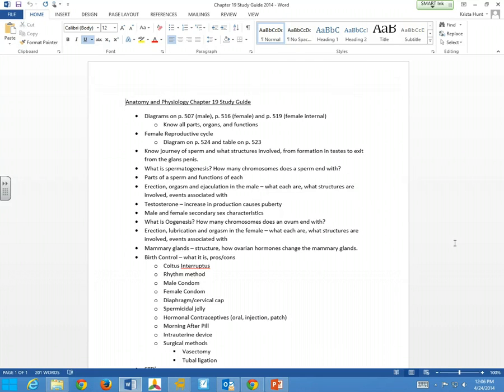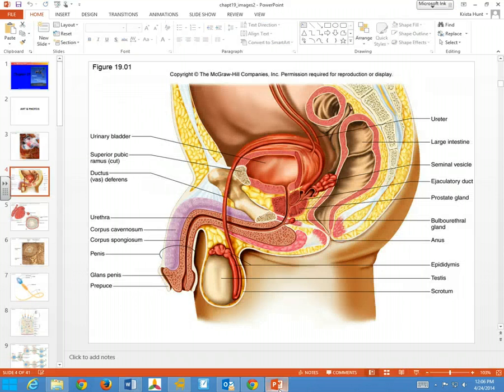All right, so this is our study guide for chapter 19. Yesterday we spent most of our time on the anatomy. Do a brief recall, because we covered just about every piece on this study guide. And this is, of course, one you need to know. It's on that study guide. This is chapter 19. Everyone got a page for me there? Page 507.